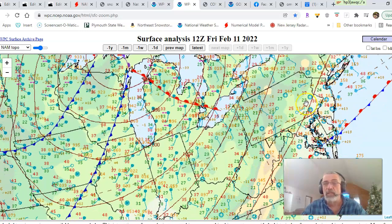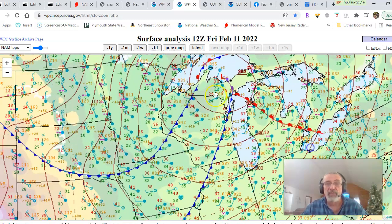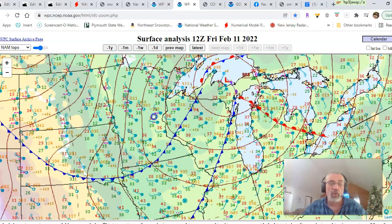And here's our surface map this morning at 7 a.m. We're getting into a southwest flow. That's going to help boost those temperatures up as well. And then we've got a pair of cold fronts out to the west. The second one has the real cold air.